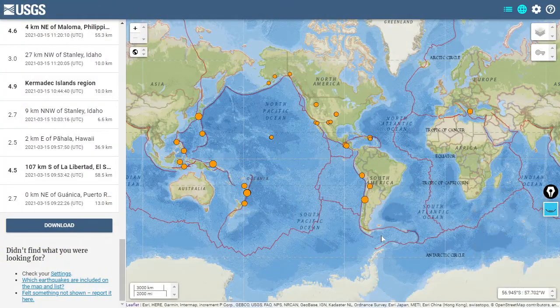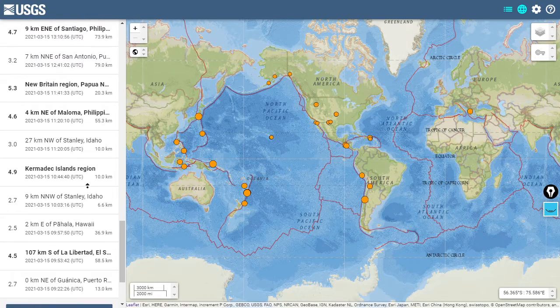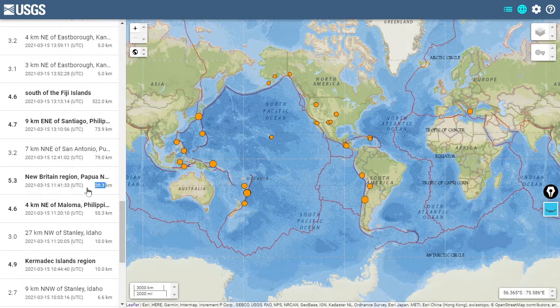Here's the earthquake report. Over the past 24 hours, we see no major quakes. Actually, a lull in seismic activity here for the most part. And we're just going to scroll up the list. Papua New Guinea saw a 5.3. That's one of the largest of the past 24 hours.